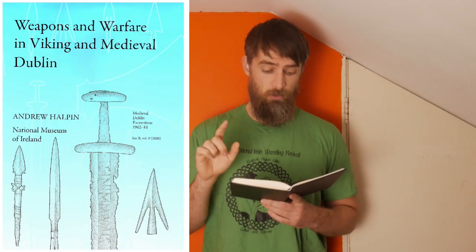Now, originally I had seen these examples in this book that I'm going to bring up on screen, which is called Weapons and Warfare in Viking and Medieval Dublin by Andrew Halpin. Andrew Halpin has done just the greatest work when it comes to classification of archery, weapons and warfare in Ireland for the Viking and medieval period. He's done incredible work.